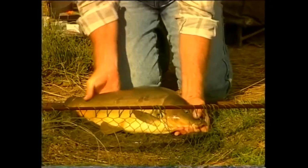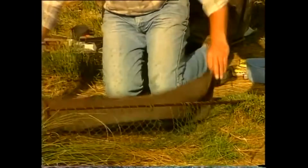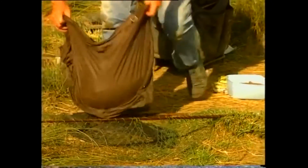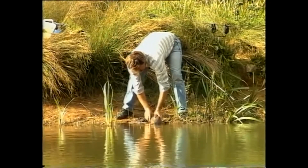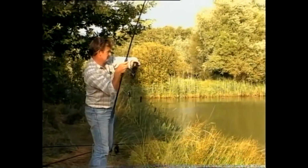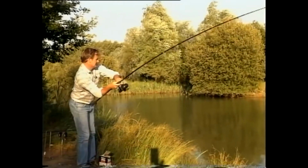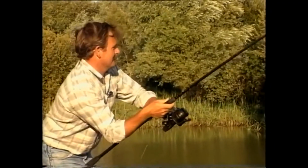It's a lovely looking fish. In fact, that is lively. I think we'll carry him back in the sling. If you've got a lively fish, it's a better way to carry it. There you go. Yep, another one. Another one with a lovely taste for particles.